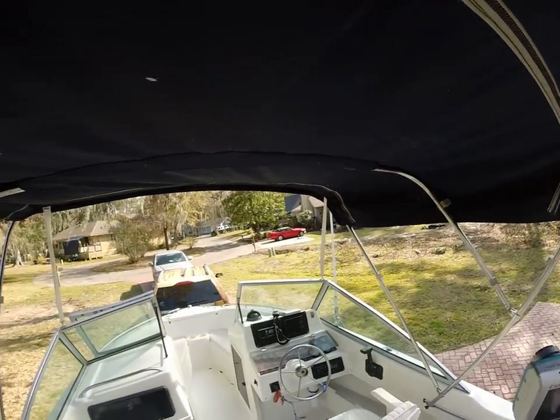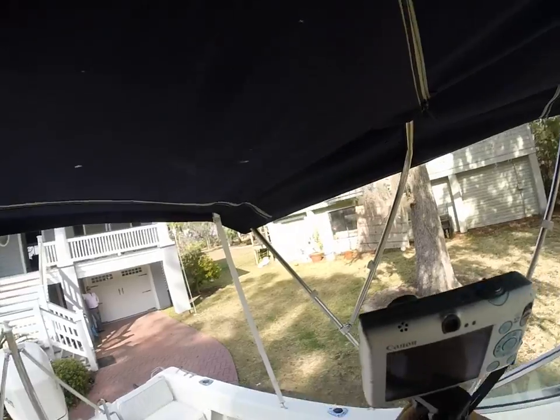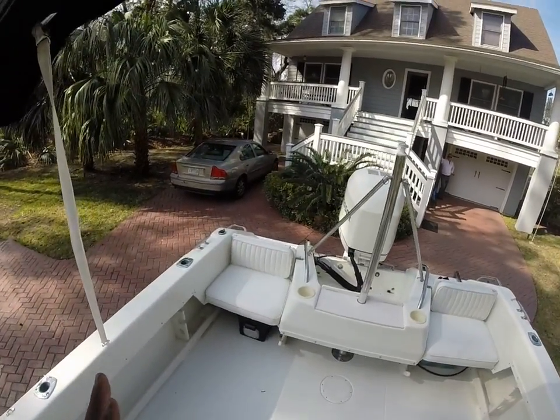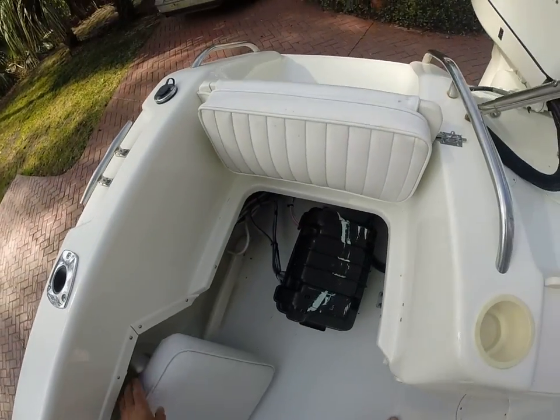But the bimini's in pretty good shape, so I'm not going to call it brand new or like new. I'm just going to call it in pretty good shape. So we know we got awesome upholstery. We also have two brand new batteries in the vessel.